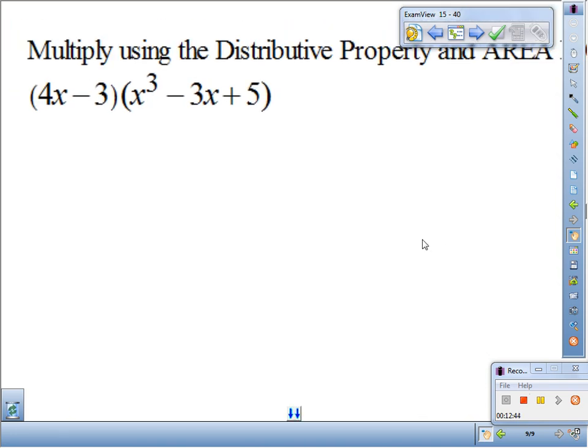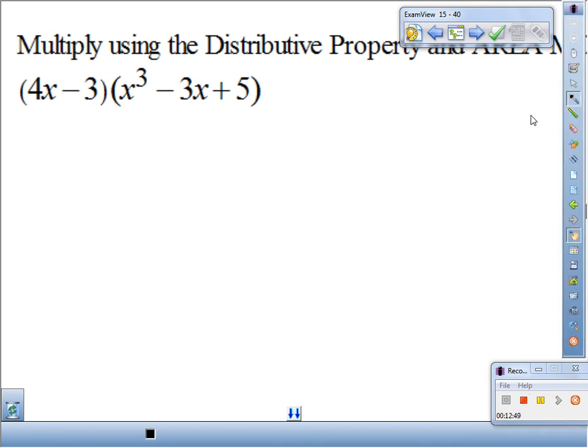They want us to do this using distributed property and area model. Now, some of you are still struggling with this. I don't know why. By now, you should know these. So here we go. I'm going to start with 4x times these three.